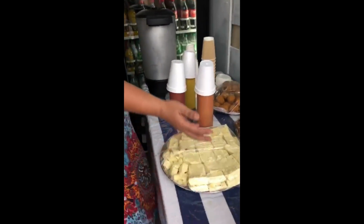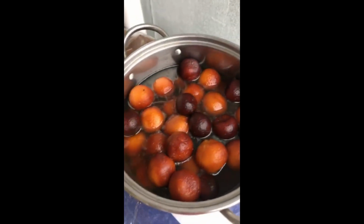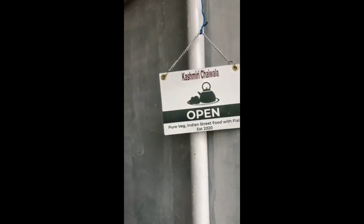It's more concentrated, so it's not as floury or as watery. And you can come now and check out our other offerings. We also have a range of mithai, our Kashmiri barfi. We have our favorite, rasgulla, or gulab jamun in Indian terms. Again, you see our sign with the establishment in 2020.